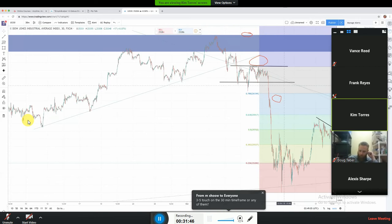Now, the best entries will be on a lower time frame for this particular pair, okay? So if you want to have a good entry, for me, the 30-minute is perfect. So guys, you mark up the same way that you would normally mark up any Forex pair. I start from the weekly and I work my way down. My executions for US 30, 90% of the time, are on the 30-minute time frame. So I'm constantly having multiple alerts.